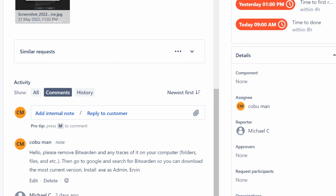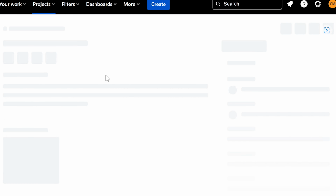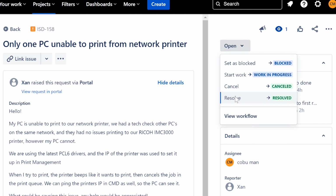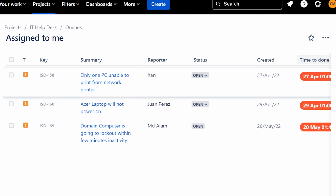So there are no more tickets. Do I have any? Okay, I forgot to close these. These are the ones we did from before. Nobody responded to these, so I'm just going to close them real quick.